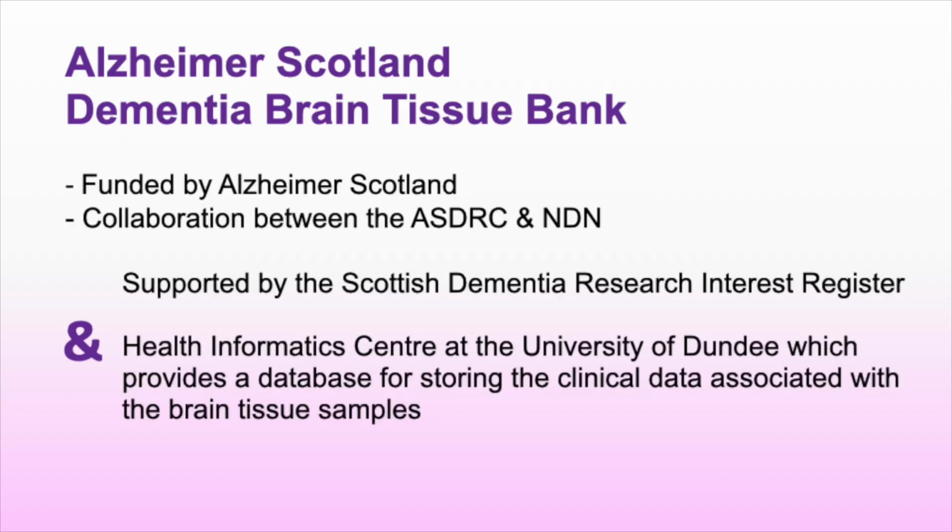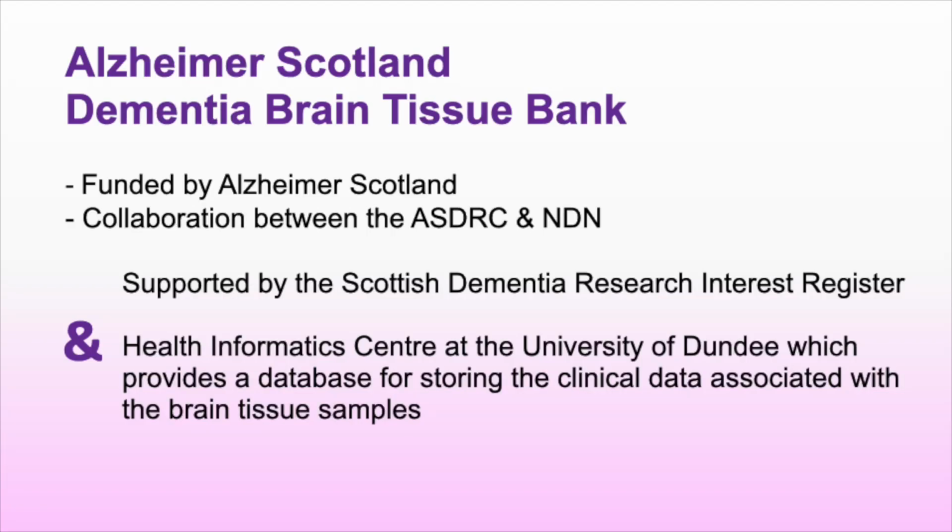We are funded by Alzheimer's Scotland, and it is a collaboration between the centre, the Alzheimer's Centre, and the Neuroprogressive and Dementia Network, who are obviously organising today. We are supported by the Scottish Dementia Research Interest Register, where people can register their interest to be involved in the Dementia Brain Tissue Bank. Following on from JDR's talk, we're also on there, so you can register interest there as well. And we're also supported by the Health Informatics Centre based at the University of Dundee, which provides a database for storing all the clinical and cognitive data for any of our donors that register.